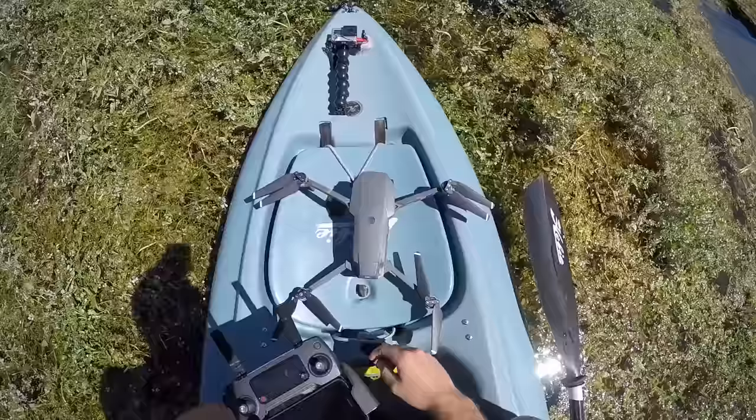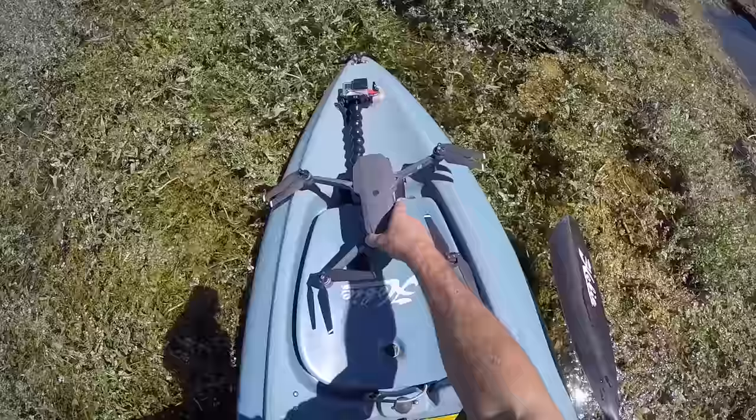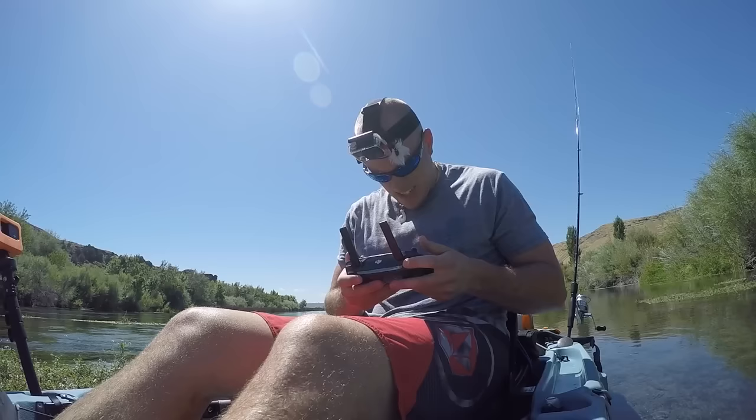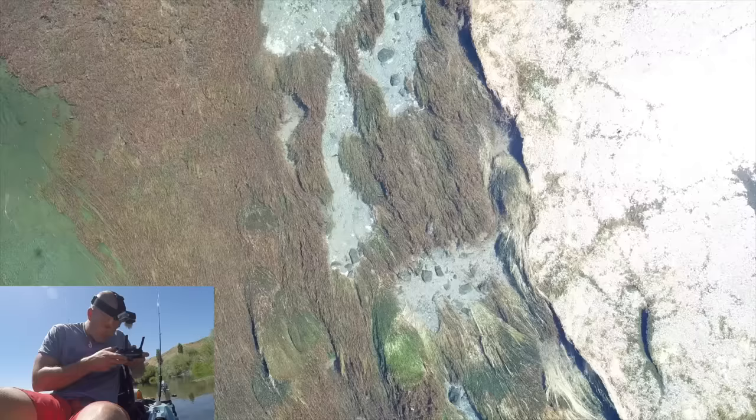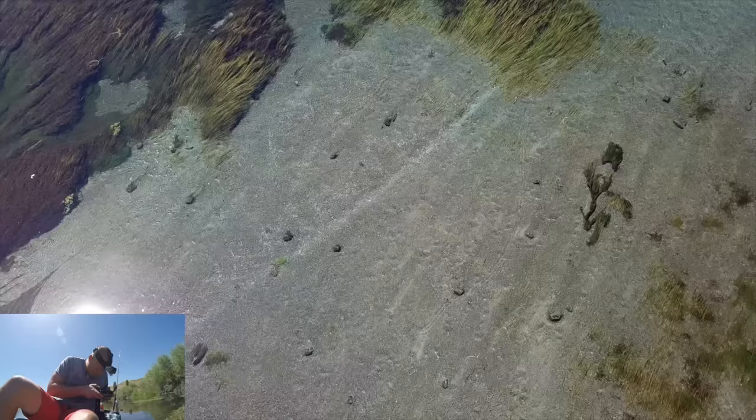You know what we're gonna do, guys? We're gonna go crazy here. I actually wanna check out, let's see what we can see with the drone. Now, I've never flown my drone off my kayak, so I am a little bit nervous about this. See if we get this thing off the ground first, and let's see what we can see. All right, let's take a look at this creek. It's actually kind of hard to see, because it's so bright out here, it's hard to see on my cell phone screen. But later on, I'll probably be able to see more.